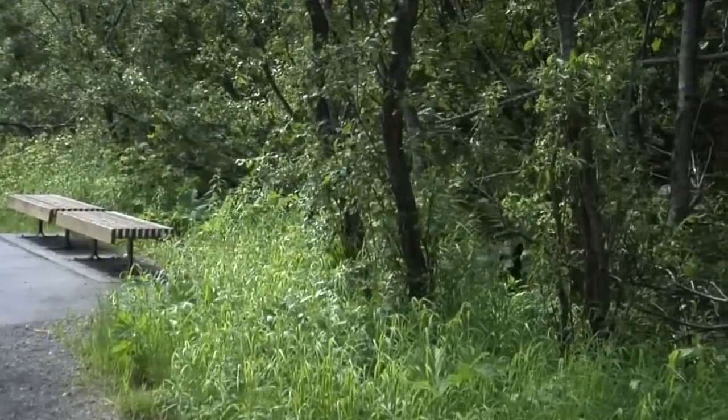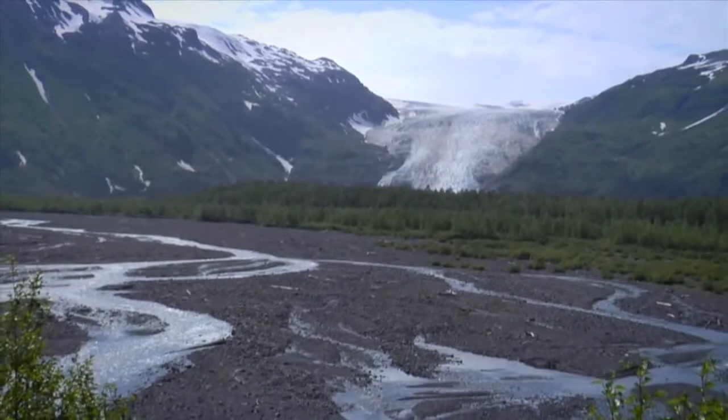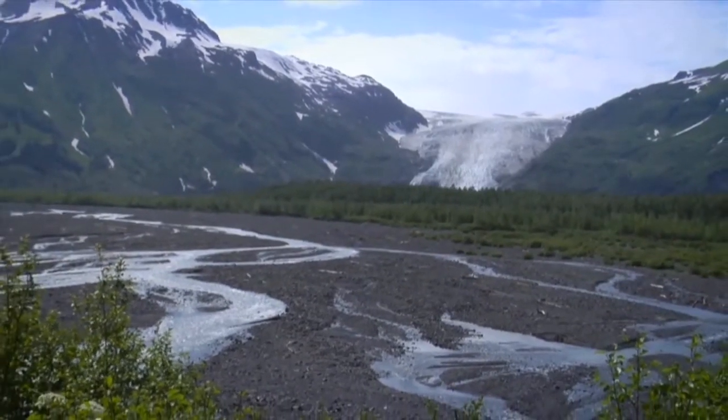With just a couple of hours, a car, and some comfortable walking shoes, Exit Glacier can give a different perspective on your trip to Seward.